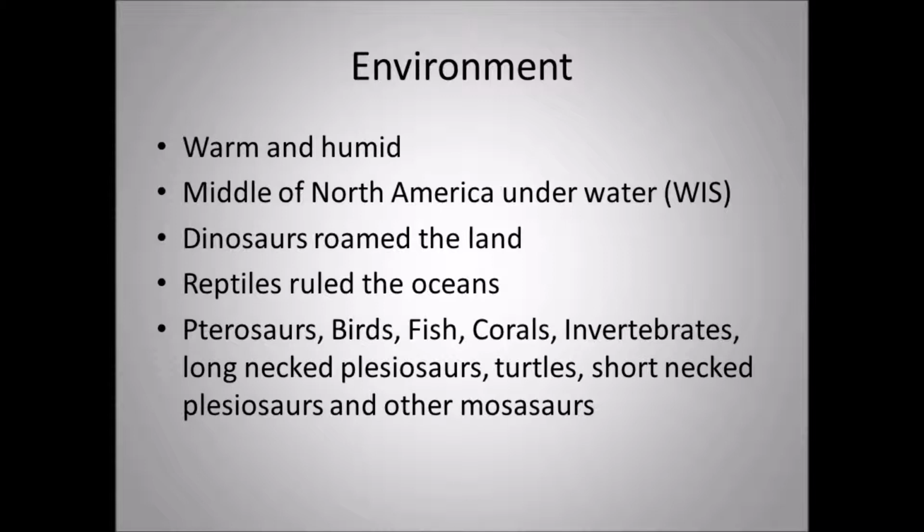Like, you got your basic fishes, you got your predatory fish like Xiphactinus, and even sharks. And so some pretty big sharks. Some sharks could actually be a little bit bigger than a great white, and so that is pretty scary. And then you have corals everywhere, of course, and a lot of corals in the Mesozoic era. You have tons of invertebrates like your squids, your ammonites, and jellyfish and all those sorts of things.